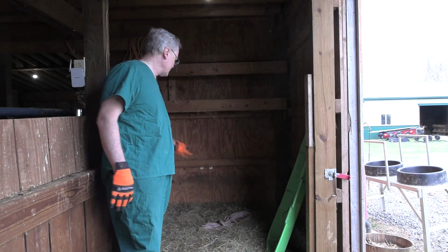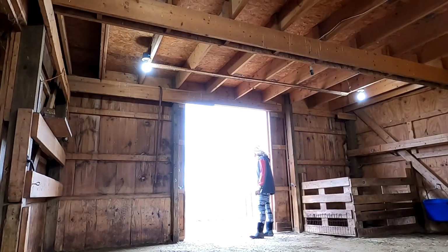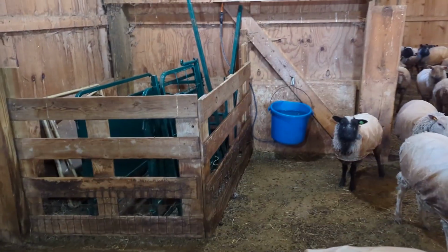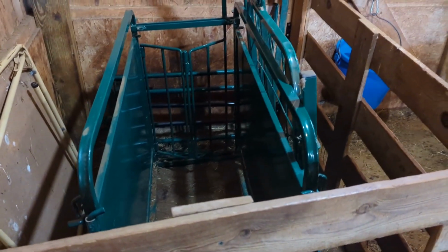4x4 or 5x5 pens. And we use those for lambing, or if we need to quarantine a sheep for any reason, we'll use them for storing things. Like right now I've got one of them is full of my handling equipment. And we'll store hay in there. So they've got a lot of different purposes.